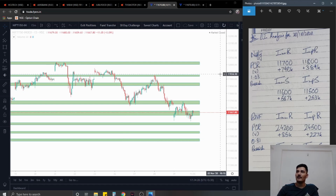On the option chain, you have resistance immediate at 11700 with 790,000 added contracts, significant at 11800 with 390,000 added contracts. Support is 11600 with 587,000 added contracts. Significant is 11500 with 253,000 added contracts.